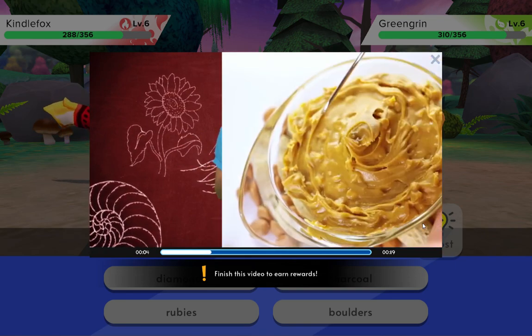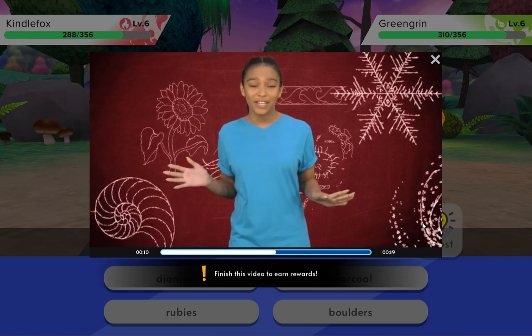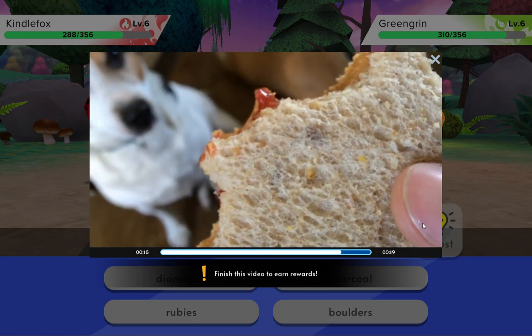Scientists have found that peanut butter is so rich in carbon that it's possible to turn it into diamonds. The process is complicated and includes putting immense pressure on the carbon. But think about that next time you have your PB&J sandwich.